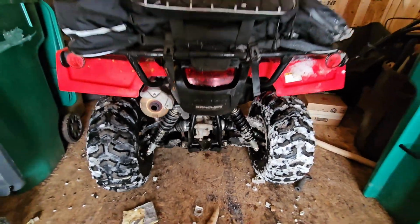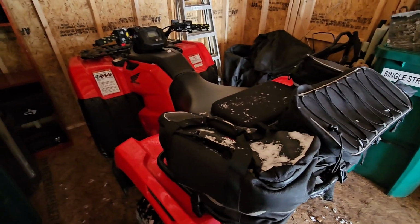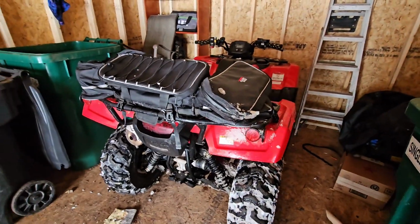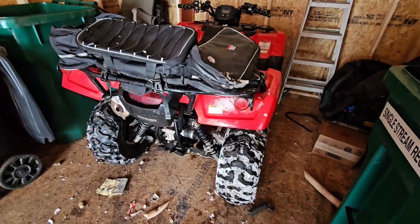So we're going to be taking this baby for a ride. 23 Honda Rancher 420, independent suspension, and it's the DCT model. So we're going to be ripping this around in the snow.